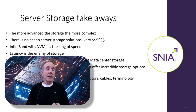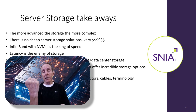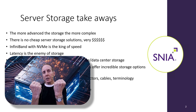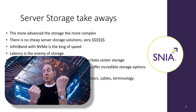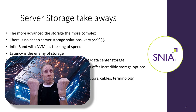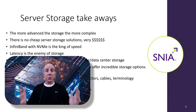Latency is the enemy of storage. So let's say I have a 10 gigabit connection to a storage solution, and I have another 10 gigabit connection to a server storage. This has 1 millisecond of latency. This has 100 milliseconds of latency. This application is going to run much, much better. This one, even though they're both 10 gig connections, the latency rules the day.